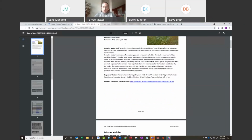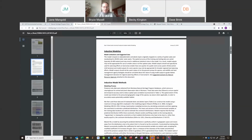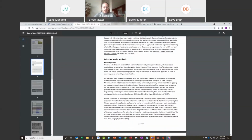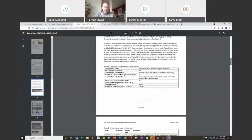It was last modeled in 2019. We're waiting for some updated data, and then we'll rerun that model. And what did we do? We did inductive modeling, meaning it was a mathematically based model using maximum entropy modeling. And our modeling process takes you through the whole process. I may show you some slides on this later in terms of our process.